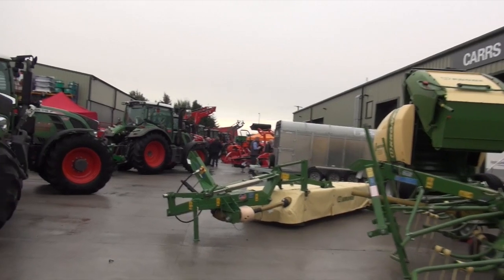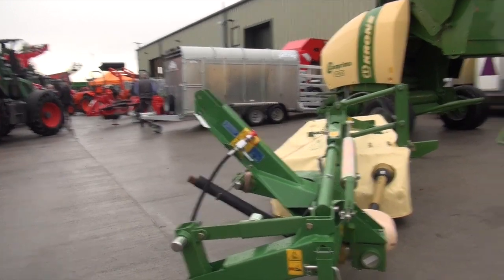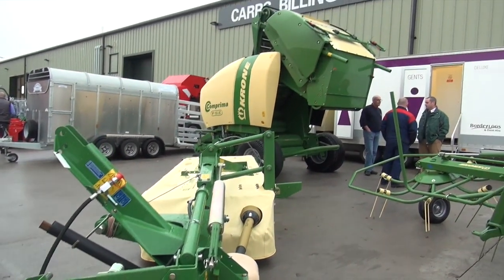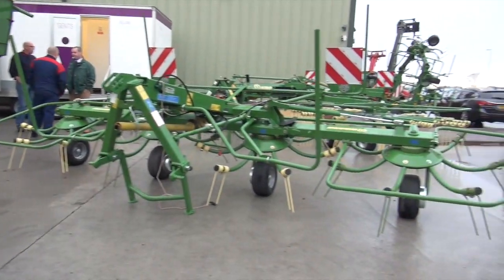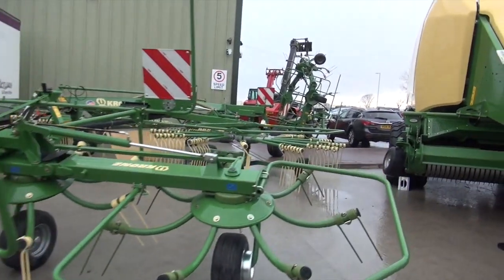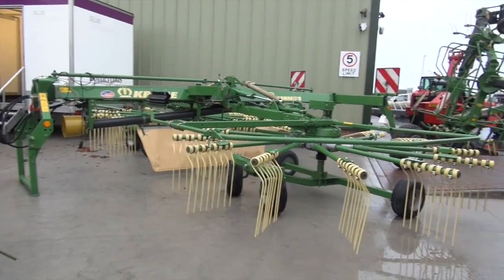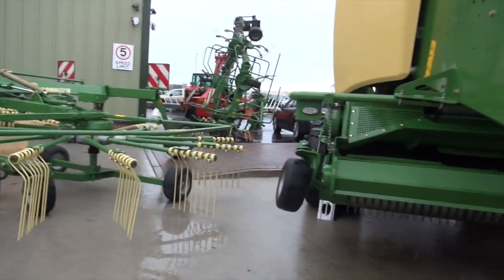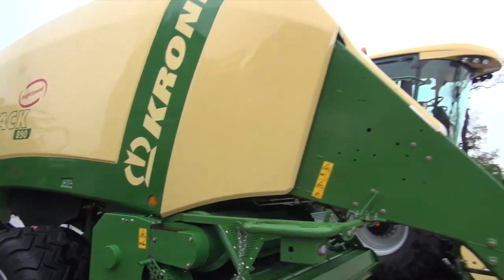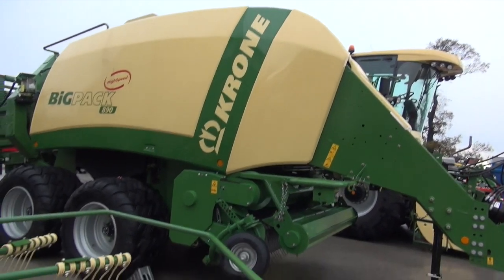I'll start over here with a Krone. Something like a 3 meter Krone mower. The Bella. This is a machine for kicking out. And behind we have the rake, which is self-explanatory. This is probably a big baler, this one. It's a Krone High Speed, Big Pack, 890 baler.